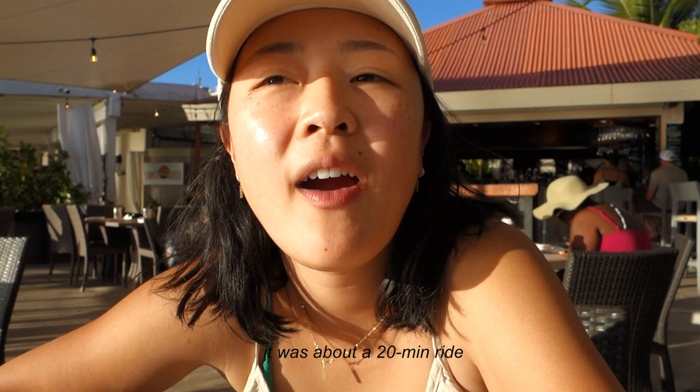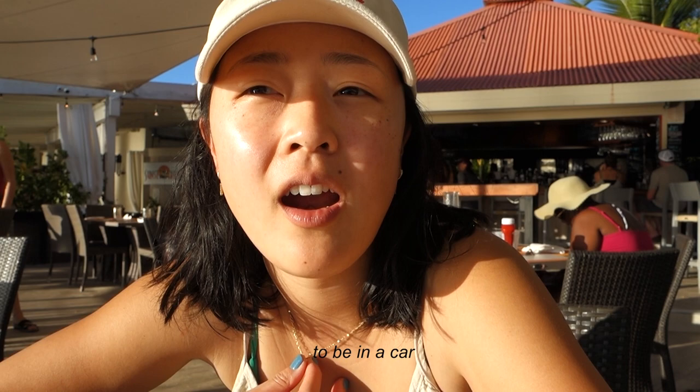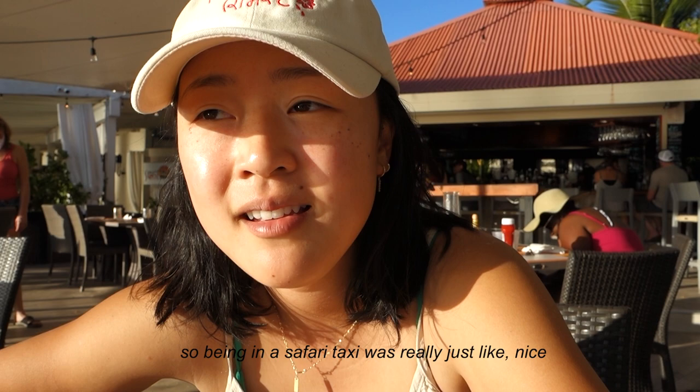We took those safari taxis from Magens Bay all the way here. It was about a 20-minute ride. It was really fun. We were the only ones on there, and it was bumpy. And I'm kind of glad that we didn't rent a car because the roads are really steep and narrow and windy. So it would have been nerve-wracking for me to be in a car. And because you have to drive on the left side, it's unfamiliar. So being in a safari taxi was really nice.